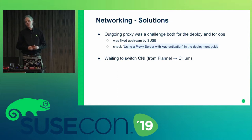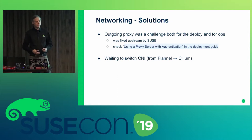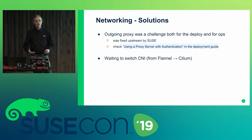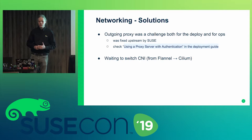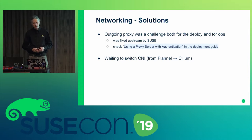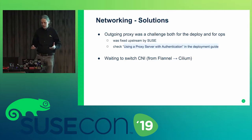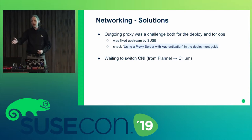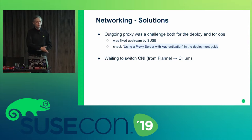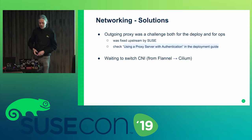But we also had the challenge that installing Vellum and lots of parts needed to call out to the internet to download stuff to finalize the installation. When we started, there was no support for outgoing proxies in these installation toolings. And we worked with SUSE to fix that. So now you can Google for using a proxy server with authentication in the deployment guide. And there's actually some really nice documentation that shows you how you can do that without having to go to your network guys and have them let you find a way around their proxy.